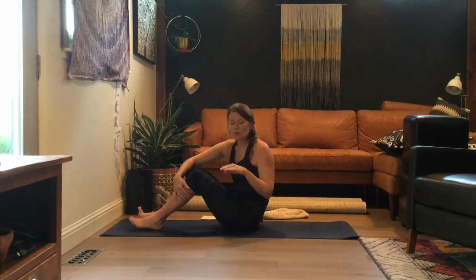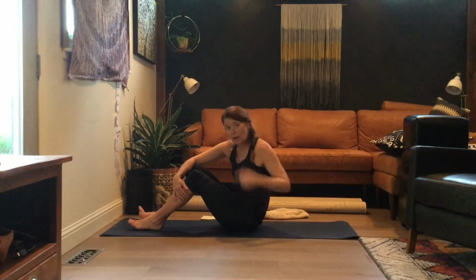We're going to come down into our 100 exercise. So when we assessed, we practiced the 100 with the legs extended. We're actually going to start with our legs bent. Okay, so we're going to go ahead and roll down to our backs.